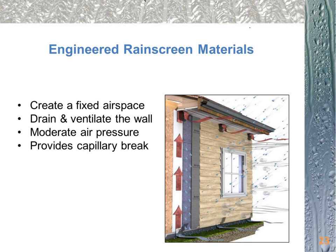So when it comes to residential applications, how do you create this airspace? You need to have a fixed airspace, as we mentioned. You need to drain and ventilate the wall. It moderates air pressure and provides a capillary break. We're going to get into capillary break in a second because there's a difference between a 1 millimeter, a 3 millimeter, a 6 millimeter. Not all capillary breaks are equal. But as you can see, it allows drainage coming down. It allows that ventilation coming up.